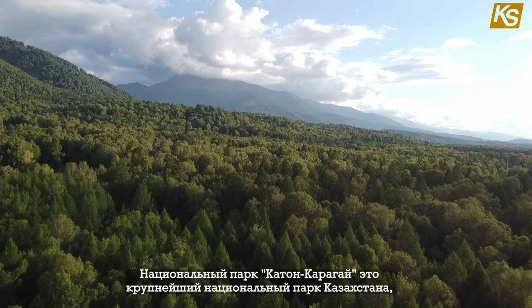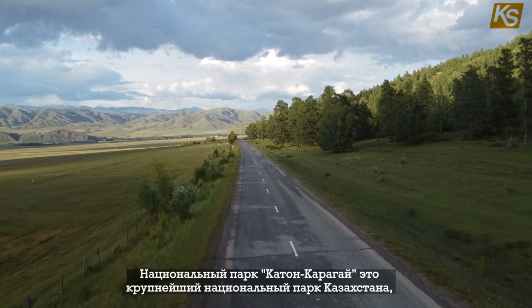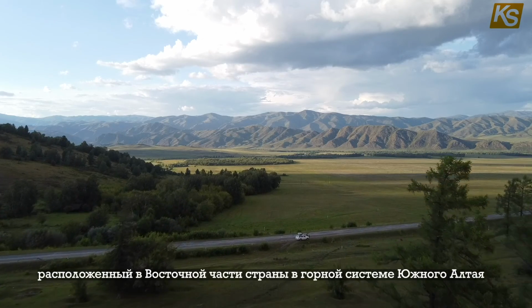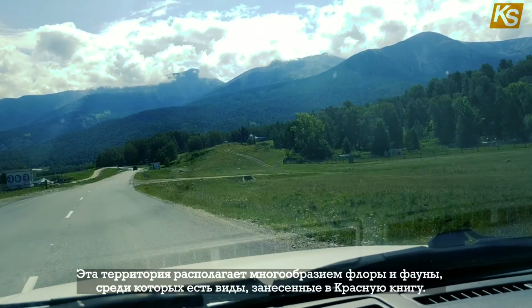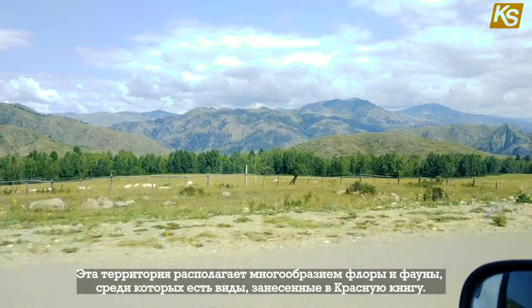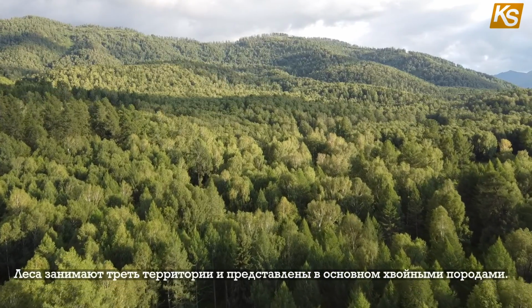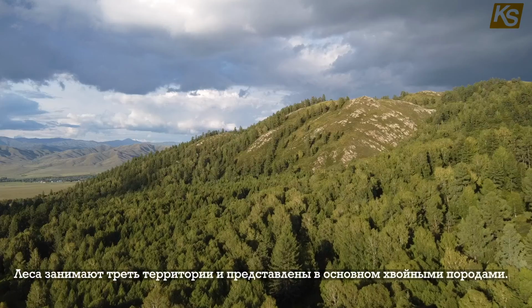The Khaton-Karagay National Park is one of the largest natural reserves in Kazakhstan. The natural reserve is located in the country's east, in the southern Altai mountain system. This place is home to a diverse range of flora and animals, including all species listed in the Red Book. This zone's forests cover a third of the territory and are dominated by coniferous forests.